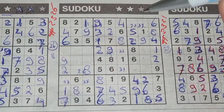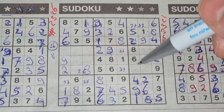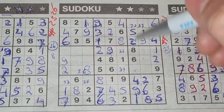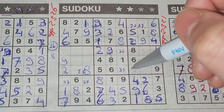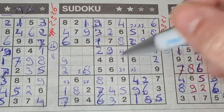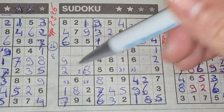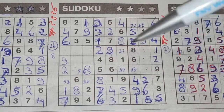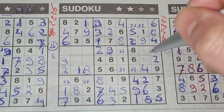Okay. And then 3, 7. Okay, so those numbers in this column should be 3 and a 7. Let me mark those 3 and a 7. So we have a pair here, 3 and a 7. So the other pair should be the 1 and the 4. We have a 1 here, so no 1 there. 1 should be here, and the 4 goes there.